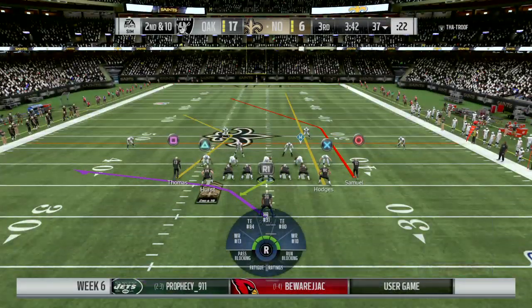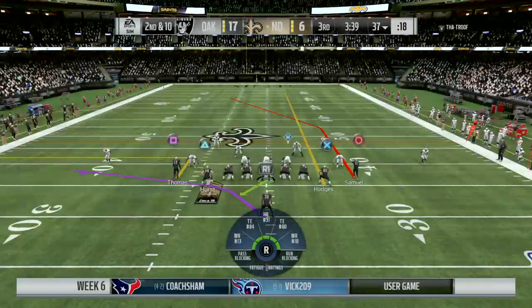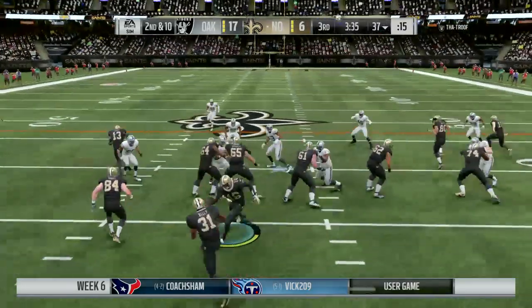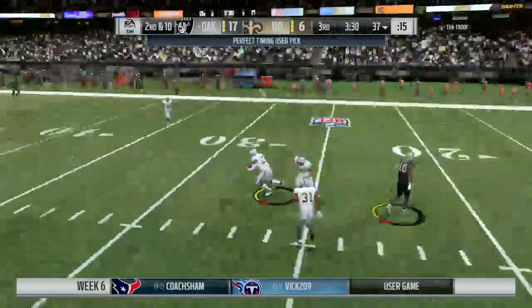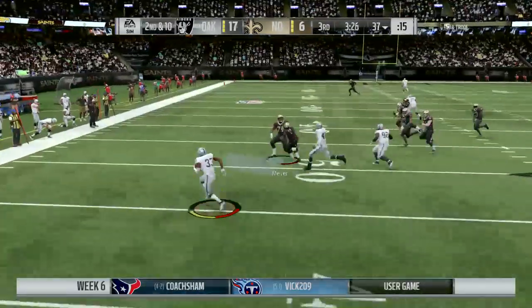Detroit! Set! 319! 319! Off play action. Schaefer. He's going to fire one deep, middle of the field. Into heavy traffic, and it's intercepted. Cordrea Tankersley with a pick.